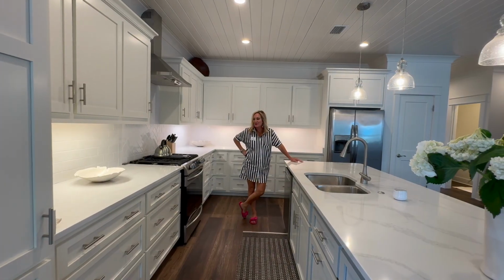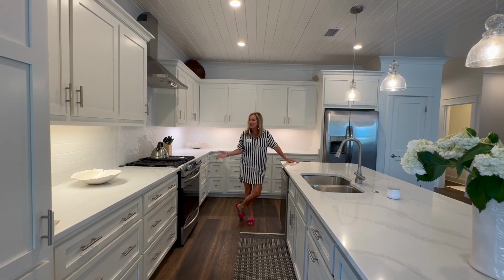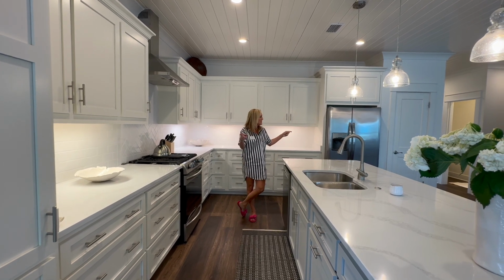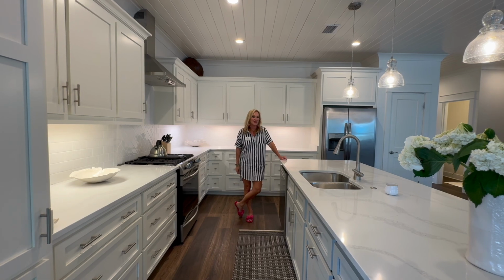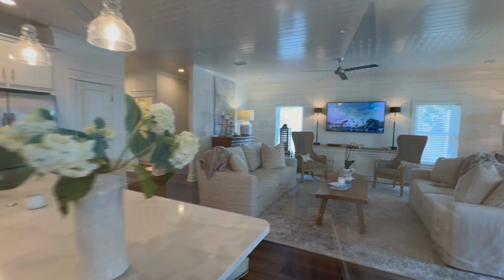Quartz countertops, all stainless appliances, less than 2 years old, gas range, vented. Subway tile backsplash, plenty of storage. You have two pantries, so great kitchen, great for entertaining. I love the shiplap walls. Let's take a look at the primary bedroom.